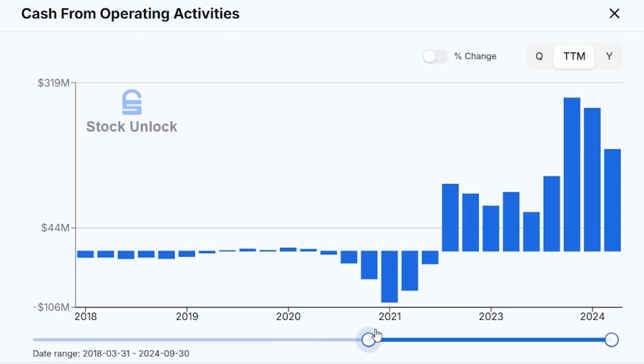So here we're taking a look at its operating cash flow, and we can also see that its operating cash flow has come down in the most recent quarters. It peaked at about $290 million. It's now at about $192 million. So the company's revenue and its cash flows are actually coming down on a trailing 12 months basis.